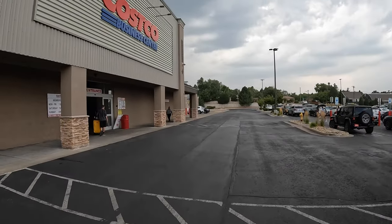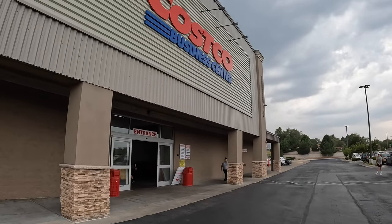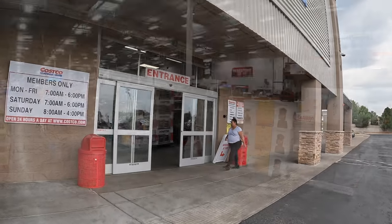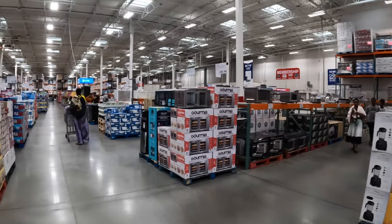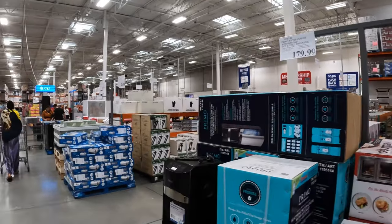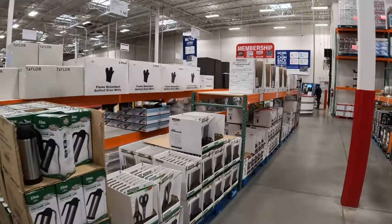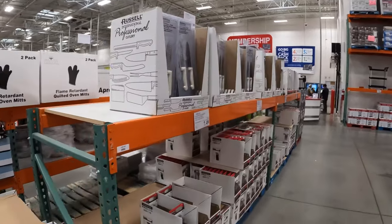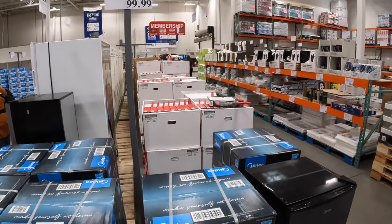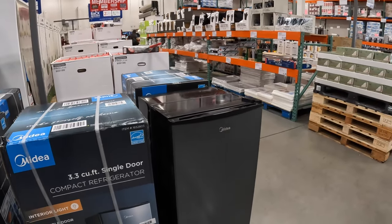Ladies and gentlemen, Costco Business Center. This is another grade of Costco. This is the regular Costco. This is mostly geared for businesses and restaurants, from slicing machineries to personal grade toasters and cutleries. There's a fridge for $99 for dorm rooms. If you have a kid going to school.